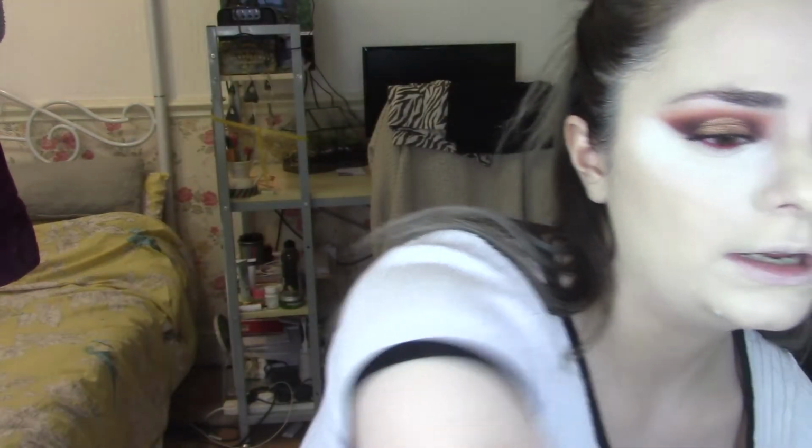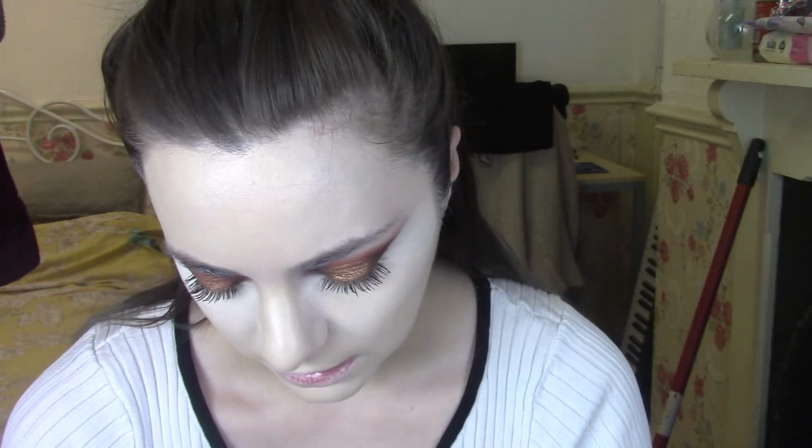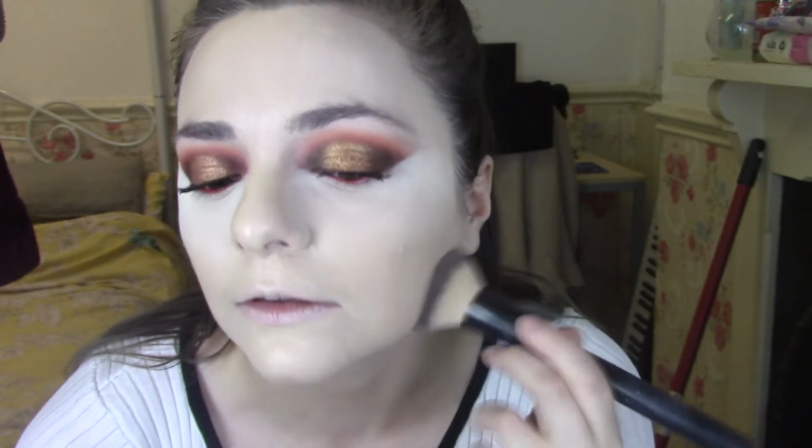My MAC one, the shade I have, it is a little bit too deep, but it does work. It's ever so slightly too dark for me, but I can usually get it to work, because my foundation usually always comes out too pale anyway, so it kind of just neutralizes that. So I'm using the MAC one just to set the rest of my face down on this side. I do really like this powder. I wonder if they've added more shades since I bought this about 3 years ago.